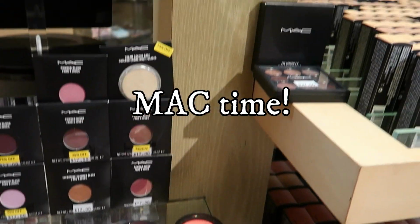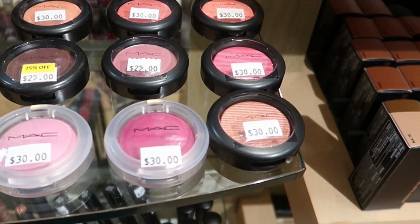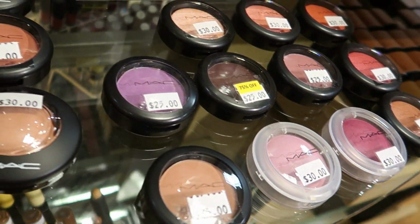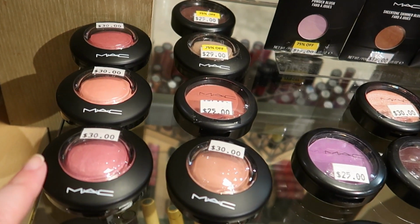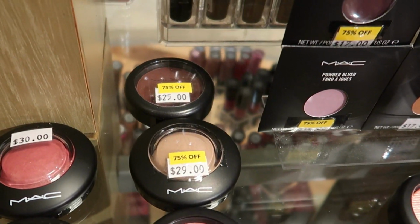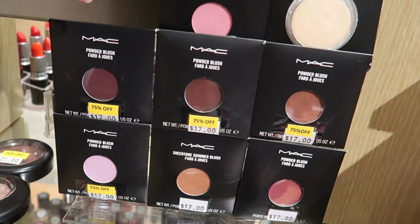So there's a Glow Play blush. And it's telling you that it's 40% off of all the MAC stuff. So that Glow Play is 40% off the $30 original price. They did have some shadow singles. Those are the mineralized ones. And I love the mineralized blush. Love those. And then they had a couple of shades of the regular powder blush.